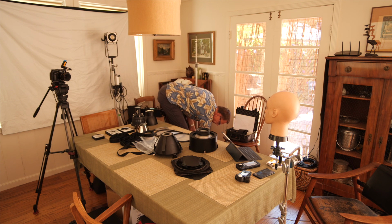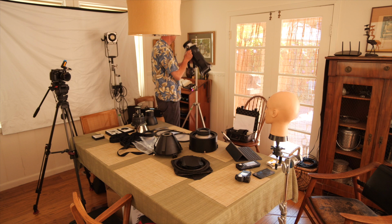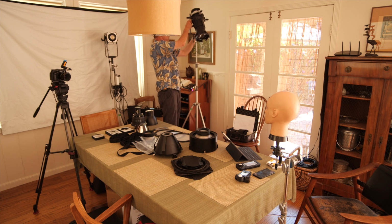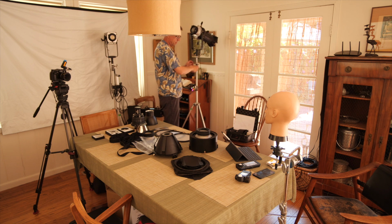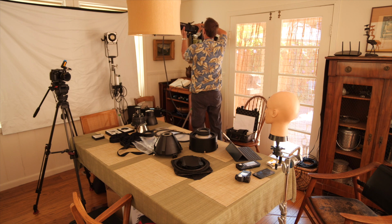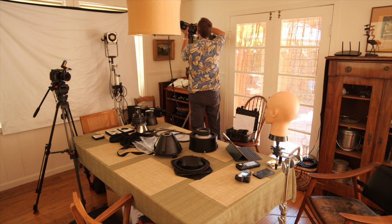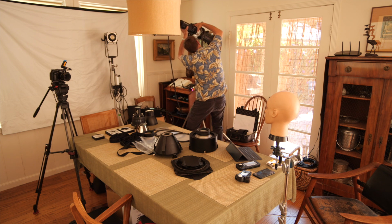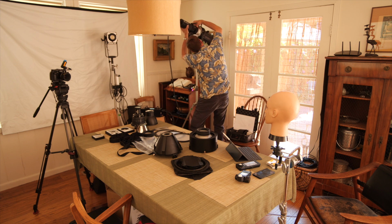Putting this down and here. Here's the ellipsoidal. Okay, let's try this Profoto front. And how far should it go in is the question. I guess it just goes to where you can't push it in anymore. Like there. That's pretty much it though, huh? Boom, okay. It's not even at 4.